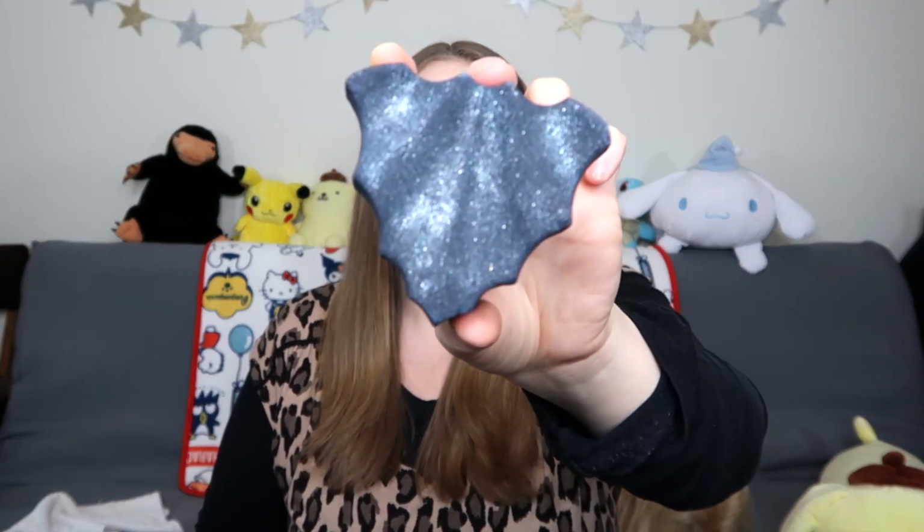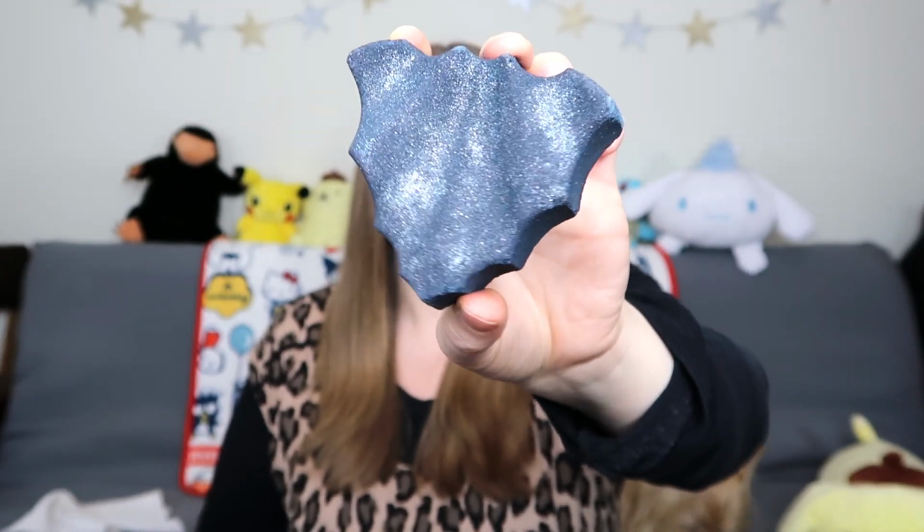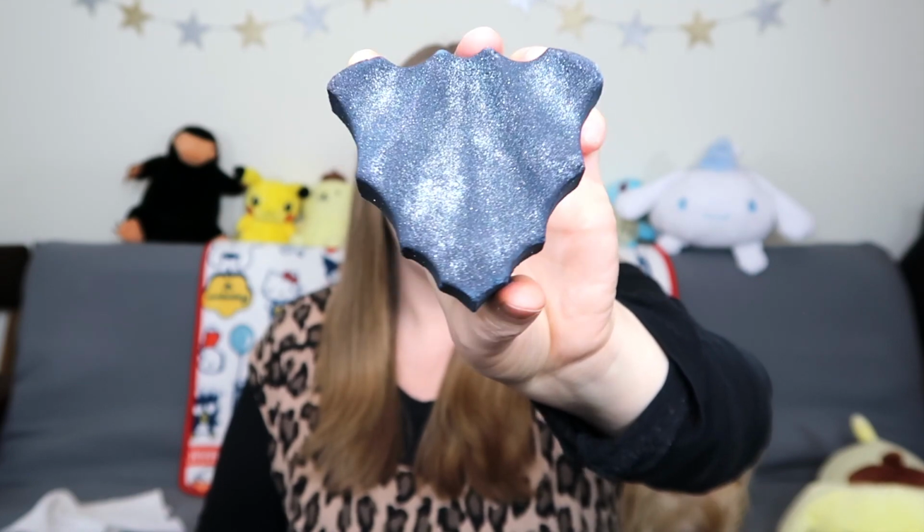Moving on to the next bath bomb that I want to show you guys that I am super excited about, and that is the Bat Art Bath Bomb. And it looks like this. Bat Art Bath Bomb is black, beautiful, and very sparkly looking. And I am a little bit obsessed with it. I'm not sure if I'm actually going to use this bath bomb because I just love it so much and how pretty it is. I think it would just look a really good decoration, but I will use it because of course I want to know what it's like to bathe.